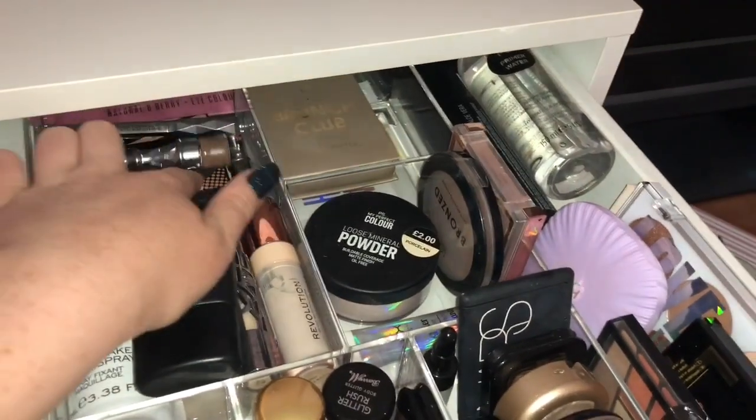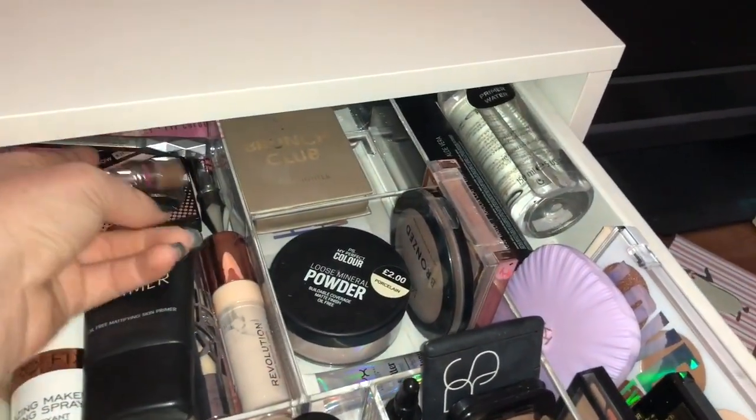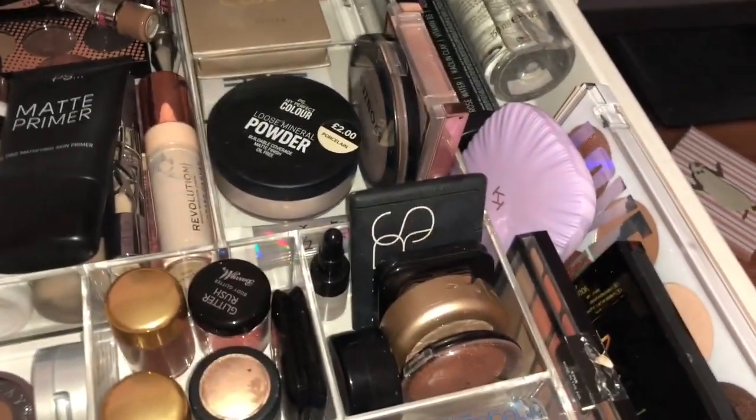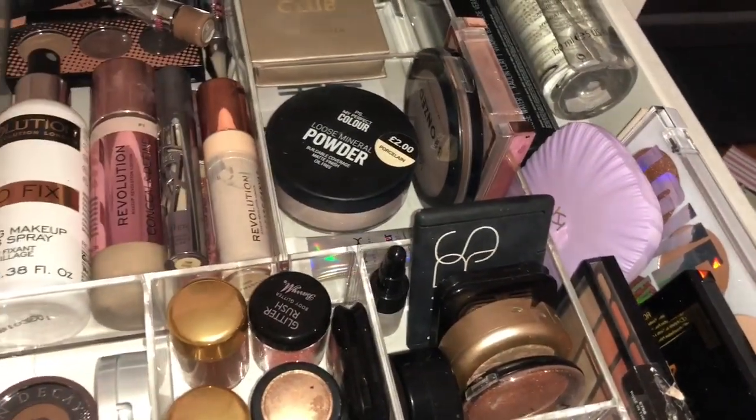So yes, I definitely recommend you try out the Benefit brow products if you are looking for some new things to try, because they are insane. But there's things in here that really could just go further down and sort of filter through.